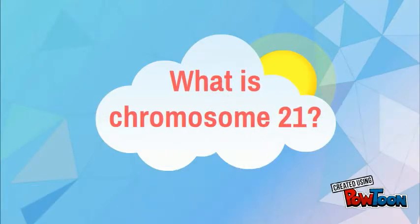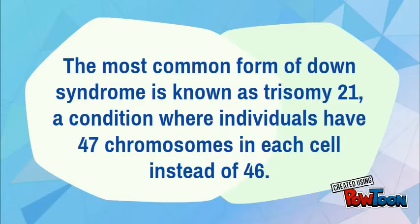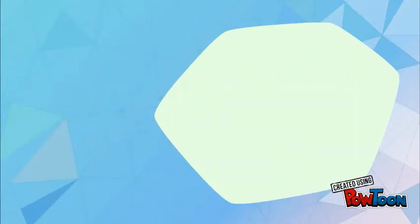What is chromosome 21? Chromosome 21 is the smallest human chromosome, spanning about 48 million base pairs and representing 1.5 to 2% of the total DNA in cells. Moreover, chromosome 21 is the second human chromosome to be fully sequenced. The most common form of Down syndrome is known as trisomy 21, a condition where individuals have 47 chromosomes in each cell instead of 46.